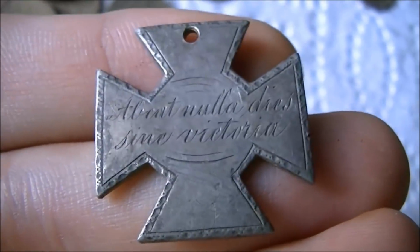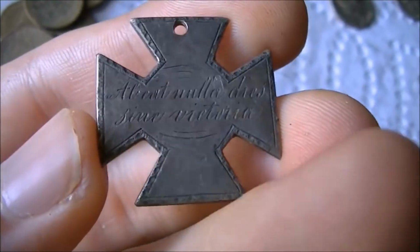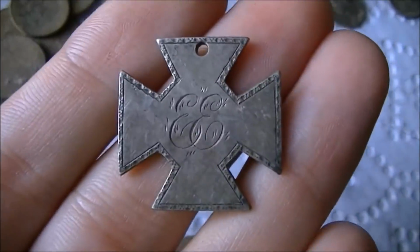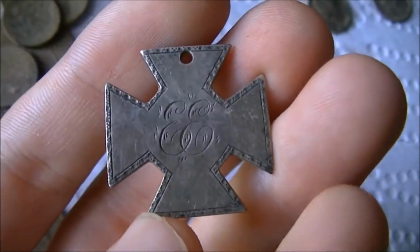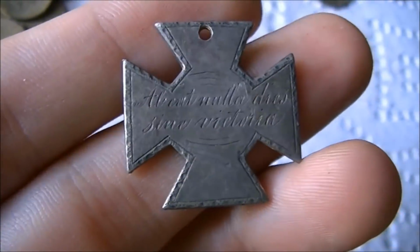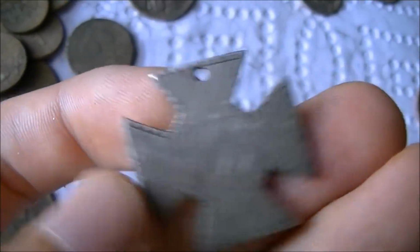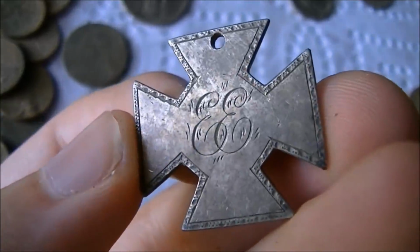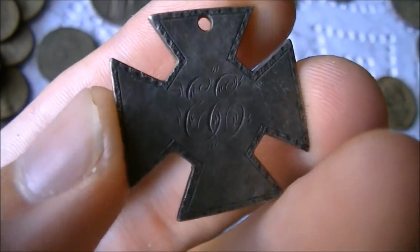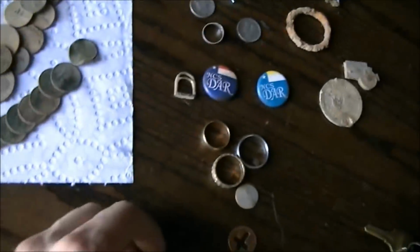I was told by some viewers that it pretty much means no day without a victory, and that it can date anywhere from the Civil War up until World War I, which seemed to be the general consensus. It doesn't look like it would be Civil War period to me, but hey, I could be wrong. My best guess, from the neighborhood I was in, which was established in the early 1900s, is that this is probably from around the World War I era. But that's one of my favorite finds of the entire trip.